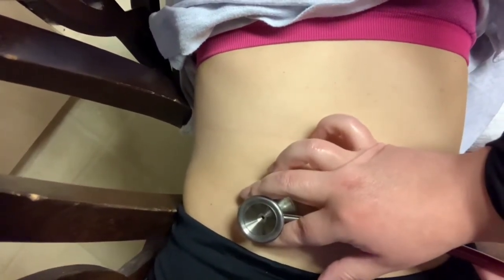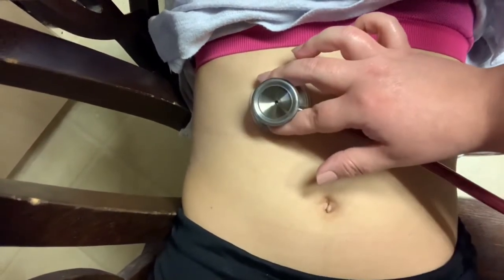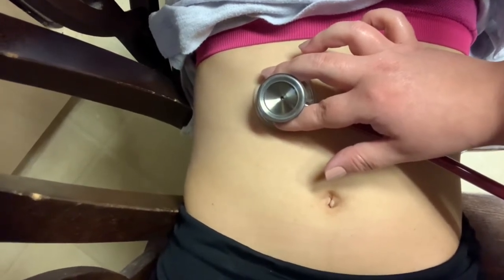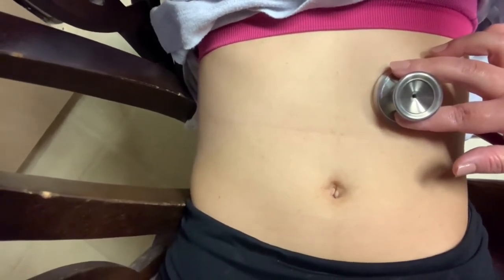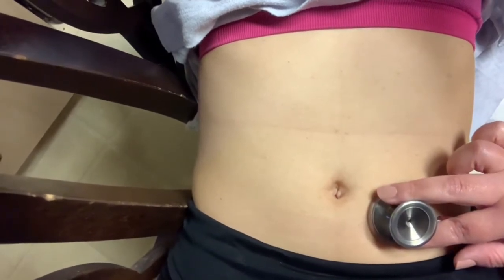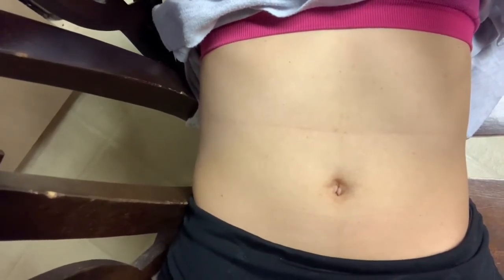Right lower quadrant, right upper quadrant, left upper quadrant, and left lower quadrant. Okay, so her bowel sounds were normal, active in all 4 quadrants.